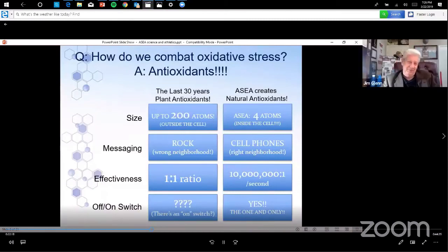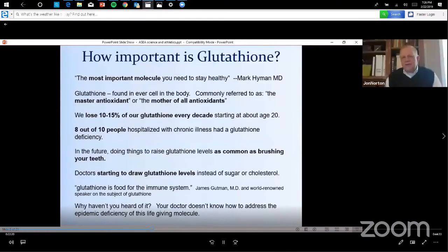Thank you. Good question. So how important is glutathione? By far, most nutritionists will say it's the most important molecule you need to stay healthy, the most important molecule in the body. We lose 10 to 15% of our glutathione every decade, starting at about age 20. They have found that the centenarians, the people who hit 100, have abnormally large amounts of glutathione in their blood and tissue. And they say that's the common thread. There's a perfect correlation with glutathione and a healthy aging individual.